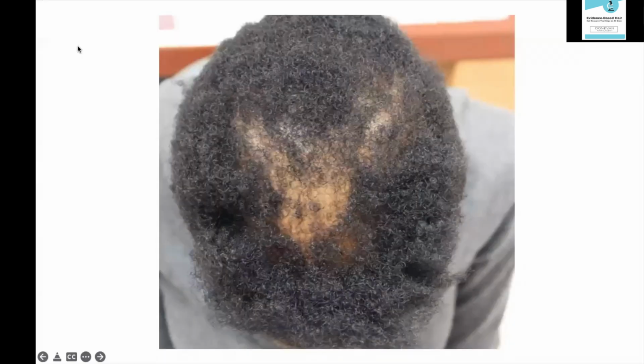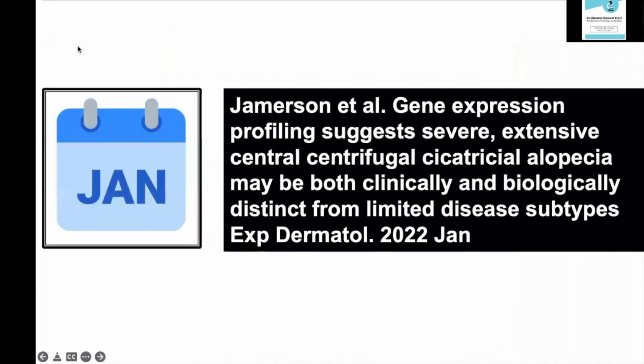CCCA. CCCA is central centrifugal cicatricial alopecia. CCCA is one of the most common scarring alopecias in Black women. Anywhere from 8 to 15% of Black women can develop CCCA. It's very common. And we don't know all the factors that contribute to CCCA.